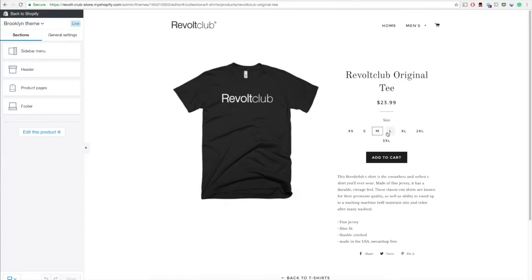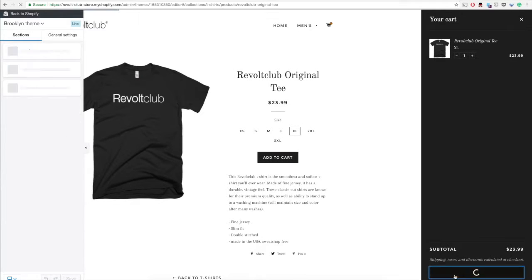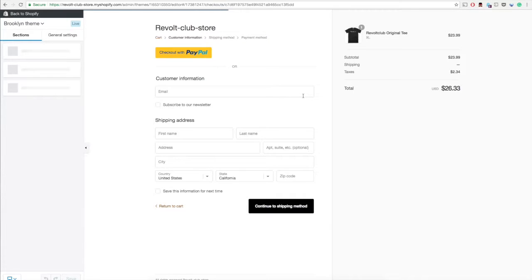Extra small, small, medium, large, all that. Add to cart, simple checkout. All of that is here. It's all integrated already for you beautifully. You do not have to have any idea of coding or anything. As you can see, taxes, so the tax rates are in there too.